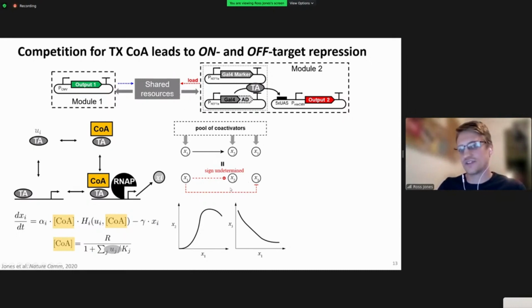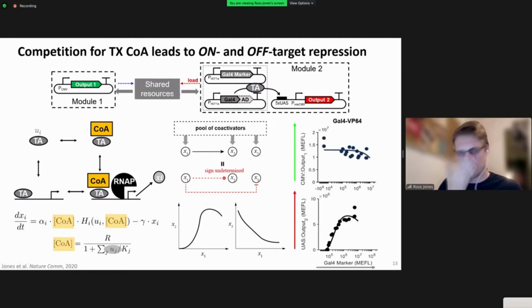But for the activated gene itself, it's actually unclear for a given level of transactivator a priori whether it would be going up or going down in terms of the induction of X2, because of the ability of that transcription factor to also sequester its own resources that are needed for production of its target genes. And so what this looks like in data is the following.